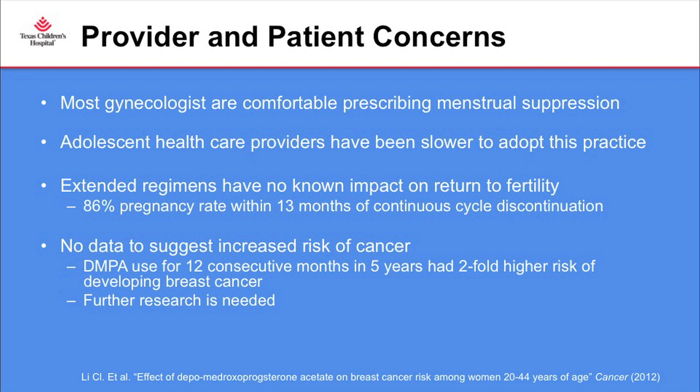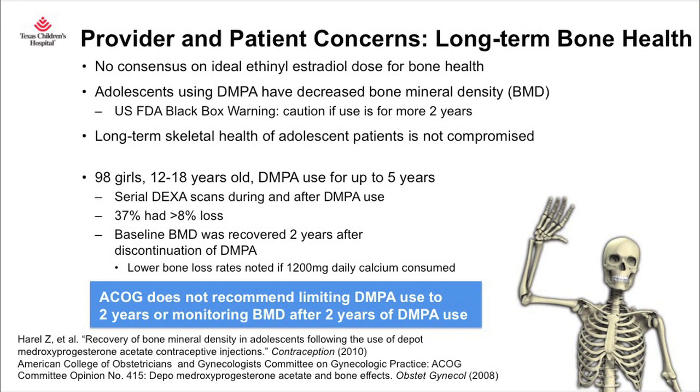Most gynecologists will generally be comfortable with prescribing this, but adolescent healthcare providers and pediatricians are a little bit less comfortable, which is why we're talking about this today. Other concerns include long-term bone health, particularly with the depo. Adolescents with depo have been shown to have a decrease in bone density, and the US FDA did issue a black box warning particularly on this. However, the long-term skeletal health of adolescent patients has not been shown to be compromised, meaning there has not been an increased risk of fractures displayed in this particular group of adolescents in the future.